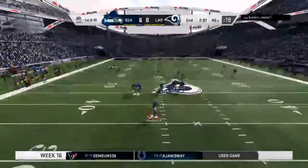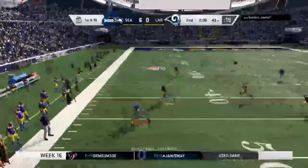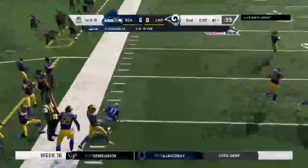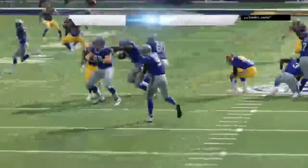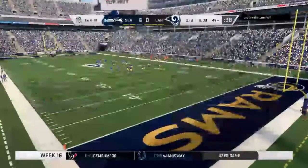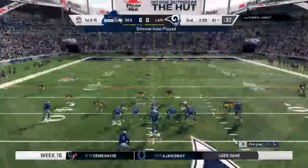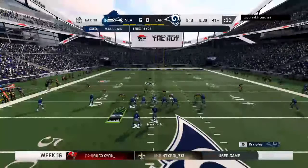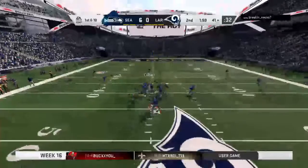Now Haskins on 1st down. And he finds his target. It's Marquise Goodwin. And they're well past midfield, just a yard or 2 shy of the 40. 11 yards there and a 1st down for Seattle. And we've hit the 2-minute mark in this first half of action. Back-to-back good plays have them on the move.